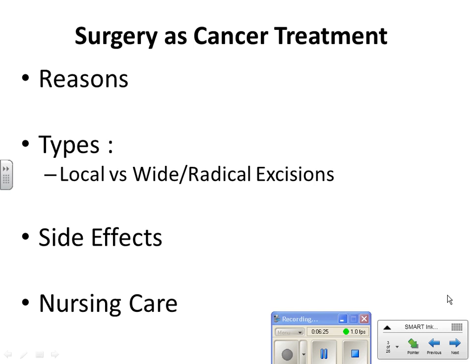There are different types of surgical procedures that we use when we treat cancer. We can have local excisions where we just remove the mass and the surrounding tissue, so that would be the patient with a lumpectomy. Or we could have wide or radical, or what they call en bloc, where they take not only the tumor, but the surrounding structures, the lymph nodes, other tissues, to get a wide area of excision for that type of tumor where they feel there is a very high risk of it having metastasized and spread.